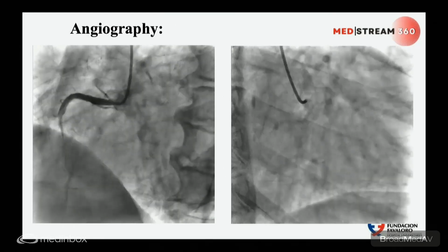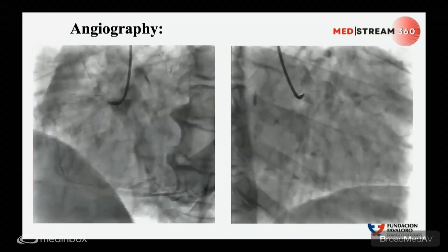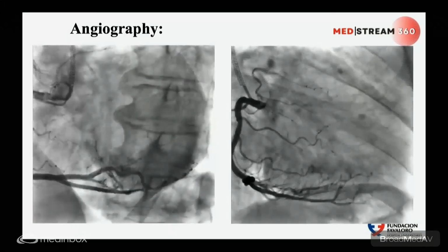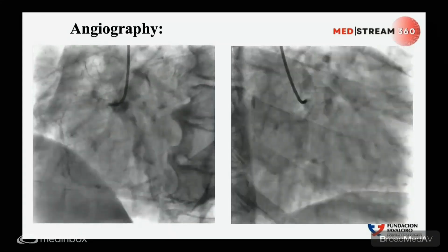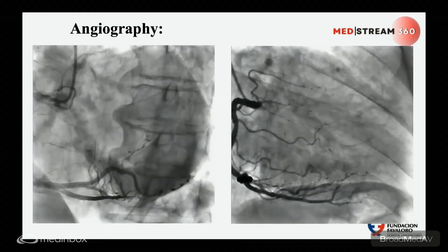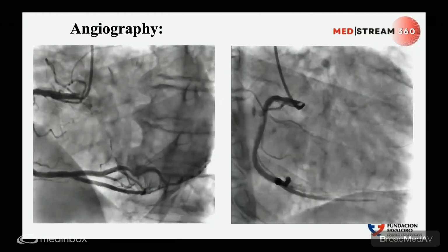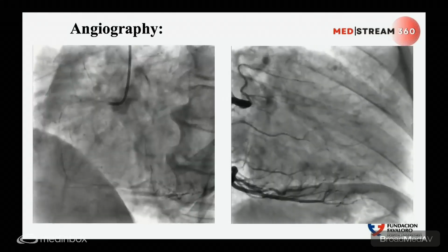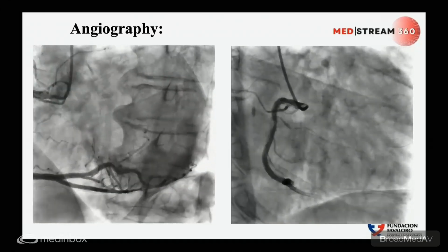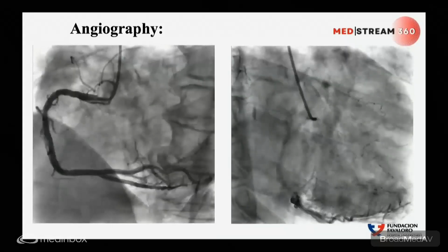Okay, perfect. This is the angio that we normally perform here. Remember that we cannot perform CT coronary angiography. It's not covered by our health system. So that's why we have to do a regular angiographic evaluation before all the TAVI procedures, especially for these old patients. She has a quite dominant right coronary artery, a huge artery, without significant lesions. Next.